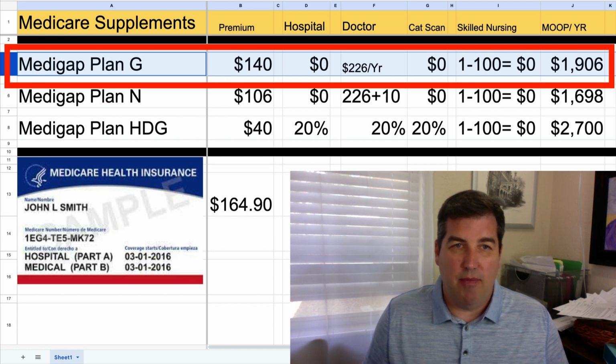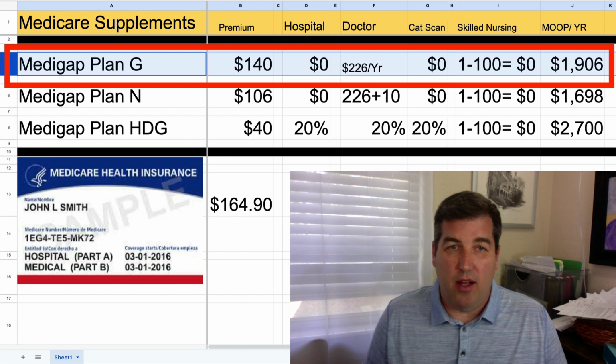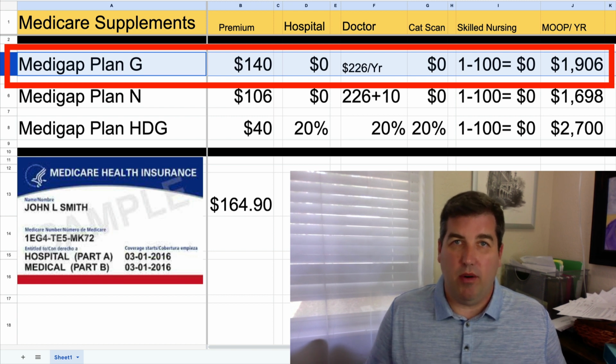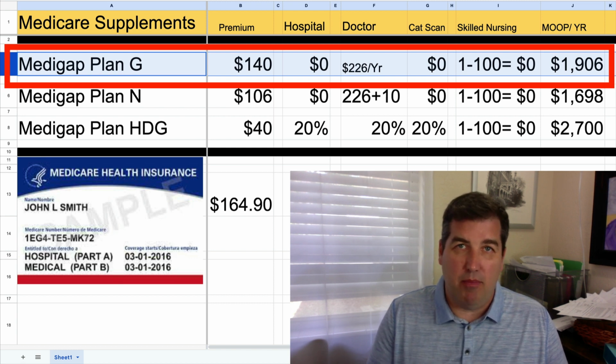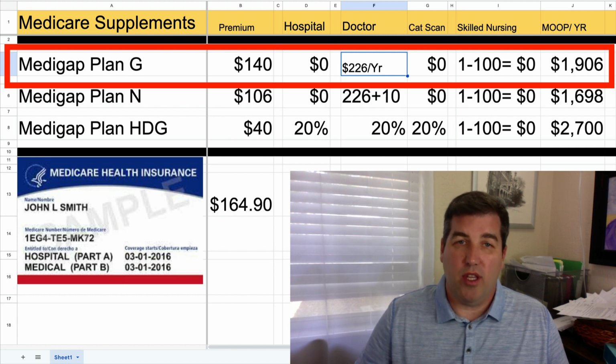Okay, so the Medigap Plan G. On average, your premium will be $140 a month. And what you will get with this is hospital coverage and inpatient coverage. So your hospital will be zero. This means your surgeries, whatever it may be, will cost you absolutely nothing. There's only one cost when it comes to medical with the Medigap Plan G, and that's this $226 deductible for the year.